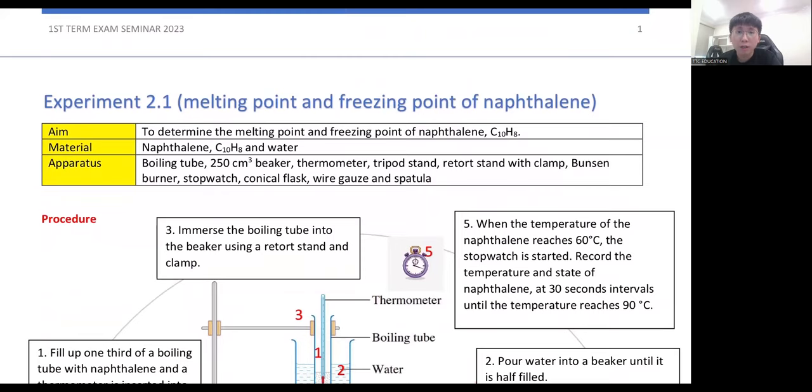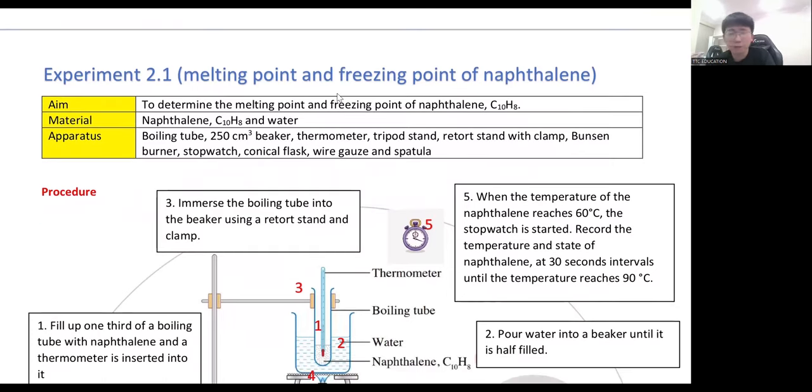So overall, in chapter two, we have a few things that we are supposed to know. Chapter two has your heating curve, your cooling curve, and then your melting point, boiling point topics. We're supposed to do this experiment in school. I mean, you all, but some schools actually never do, so I cannot say anything. But most of the schools are supposed to have it.